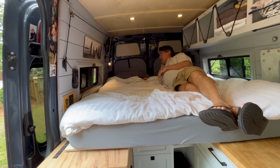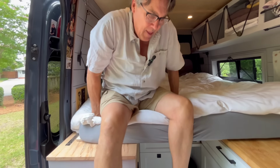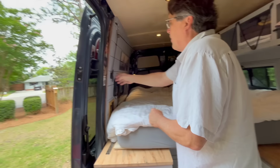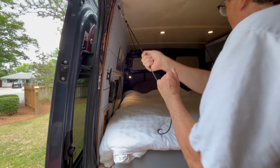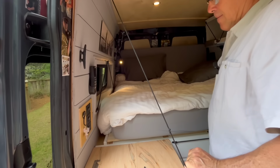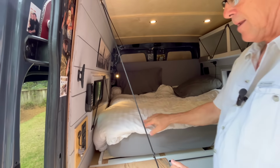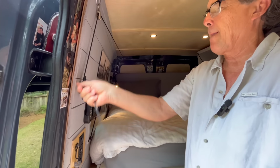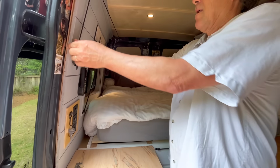Yep. All right, so now we're going to put it back in place. It's daytime. Ready to fold the bed back up. Pull the back up. Push the bed in. Pulley system. And now you're back the way we started. Like sailing a boat. And then just tie it off. And then you can get to your shoes and there you have it.